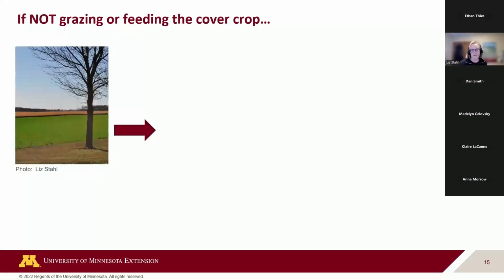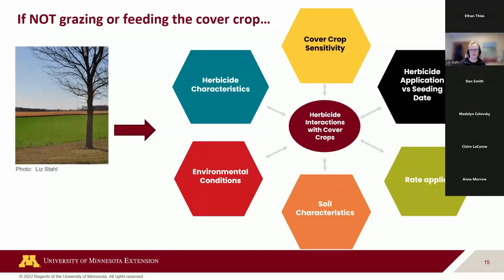So if you're not going to graze or feed the cover crop, again, just using it for soil health benefits, what are the things that affect the potential to have an impact? Well, herbicide characteristics: what's the half-life? How long does this herbicide remain active in the soil? Is it soil active or not? Is it just a contact product where it's not going to be taken up once it hits the soil? What's the cover crop sensitivity? We know that cover crops can really vary in this. Also, when did you apply that herbicide versus when you want to seed the cover crop? How long is that time period? What rate did you use for the herbicide? And even your seeding rate might have an impact too.